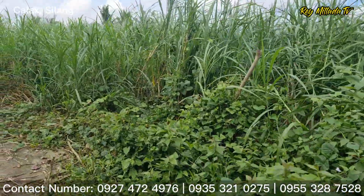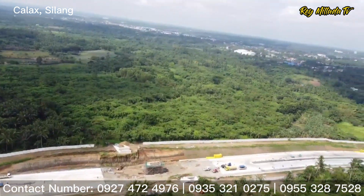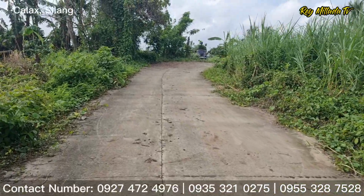So thank you so much sa ating listing agents na nagbigay sa atin ng opportunity na i-feature itong property for sale na ito. So this one, actually, this one is request ng ating client, no? Mr. Ben. Thank you so much.